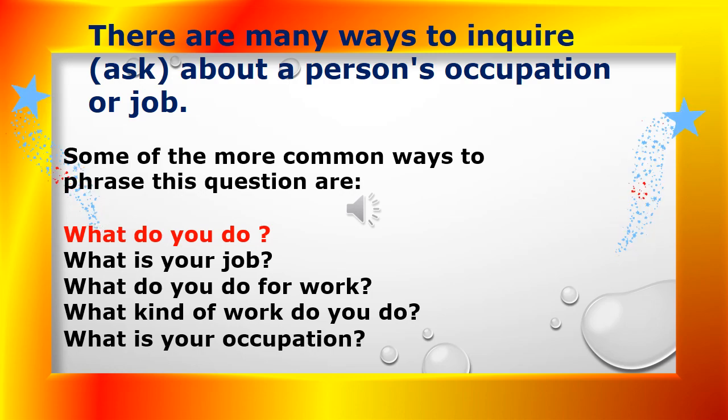First, there are many ways to inquire or ask about a person's job or occupation. Some of the more common ways to phrase this question are: What do you do? What's your job? What do you do for work? What kind of work do you do? What's your occupation?